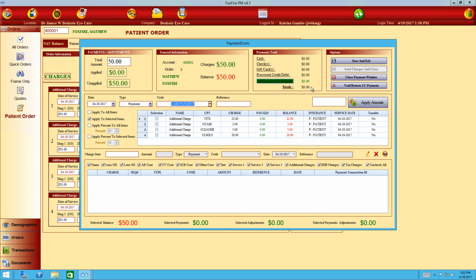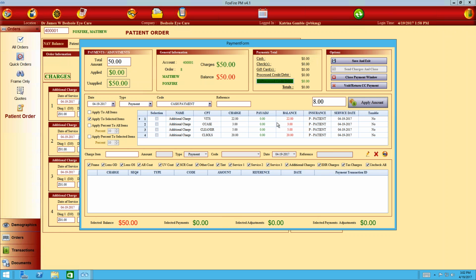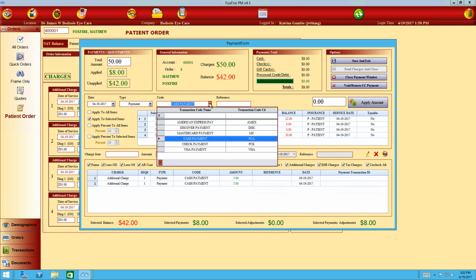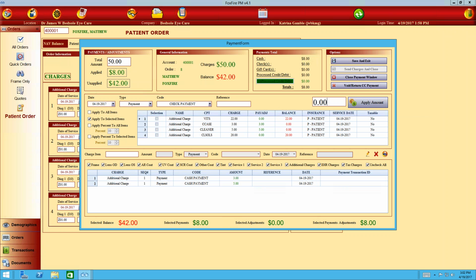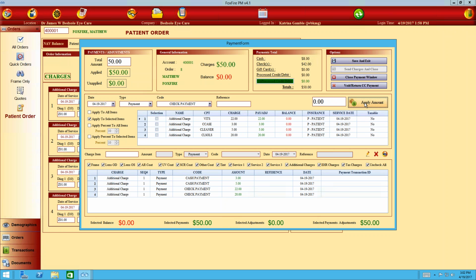Cash payment first. How much did you tell me cash? 8. You get to select which one you do. You get to select at least one charge. All right, so that's what I can do. Perfect. Custom check. Good. That's going to be 42. Good. I'm so excited that you figured that out. Sometimes that's really tough for folks. That's perfect. Let's hit save and exit and print a receipt for this guy.